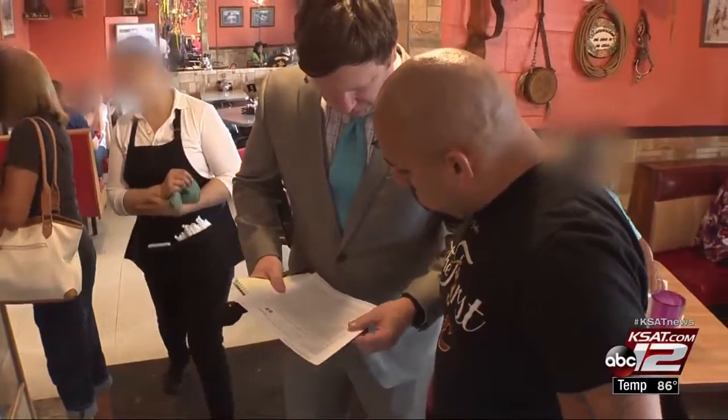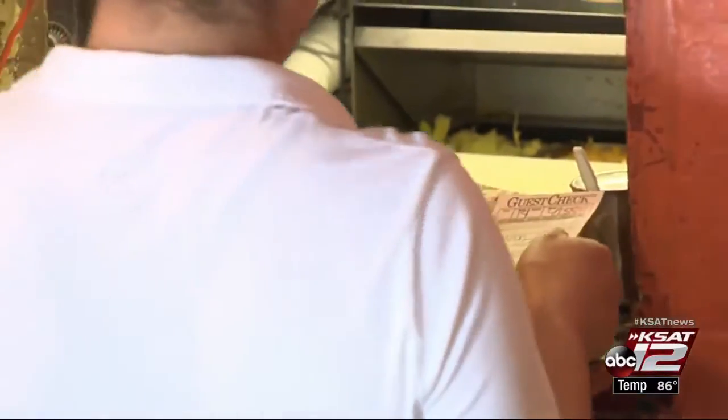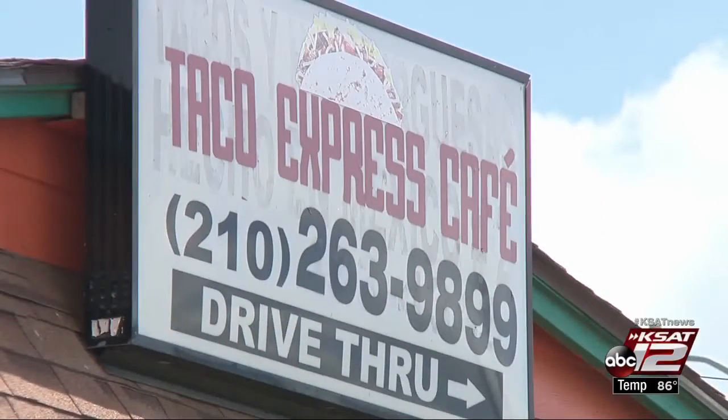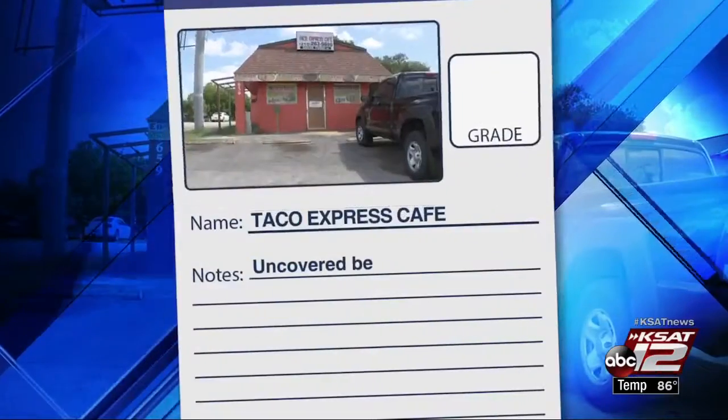Can we go over some of the violations and whether you guys have fixed them? Sure. The owner's son told us the violations were fixed, then came outside and said even though employees were smoking, it was after hours.